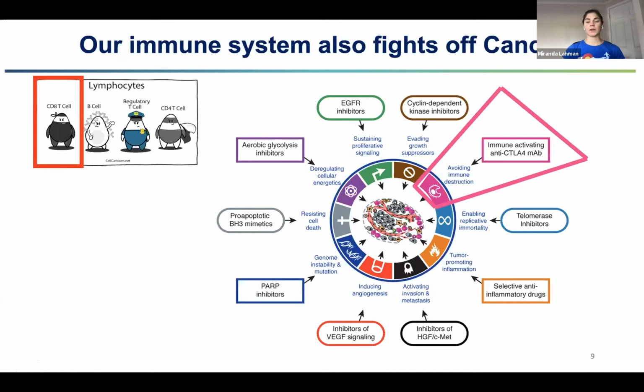So as scientists, we want to be able to take our immune system and revamp it so that it can see and identify this cancer. There are a number of other hallmarks of this disease that I'm not going to go into, but are all areas of active research at the Hutch and around the world.